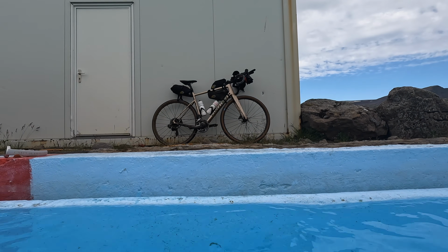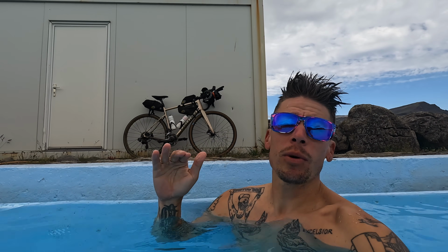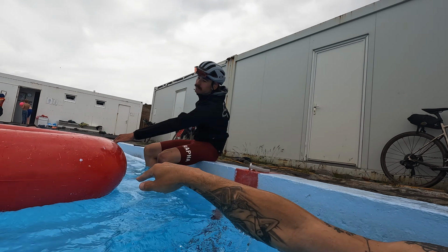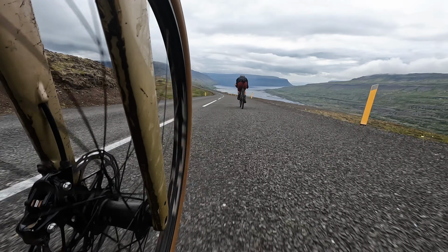All right, stage 3 of the Westfjords Way. Figured it was a good time to give a bike check on what I got going on back here. It's a pretty rad rig. It's the Santa Cruz Stigmata CC. And it's got some Zipp Explorer wheels on it with 44 tires.